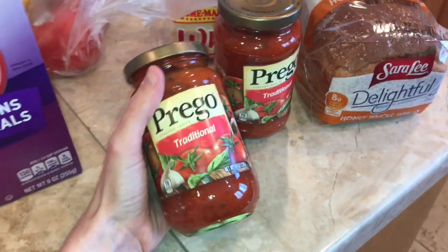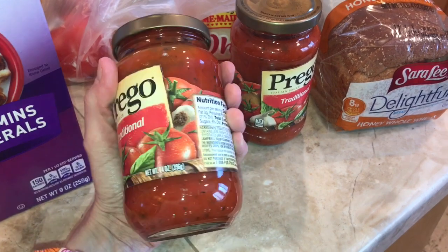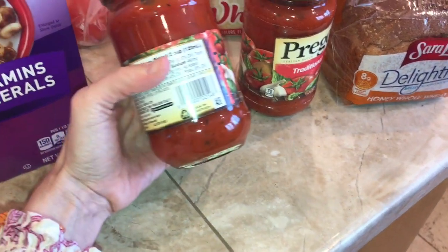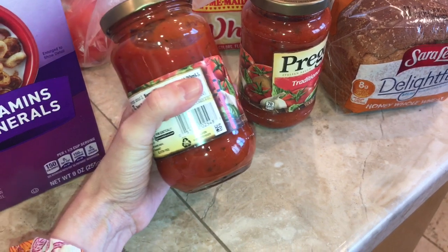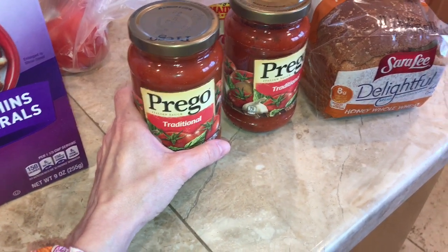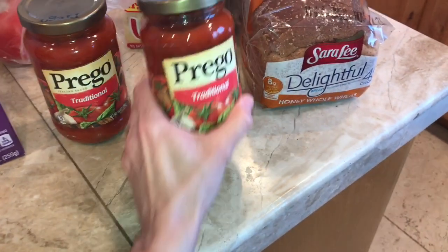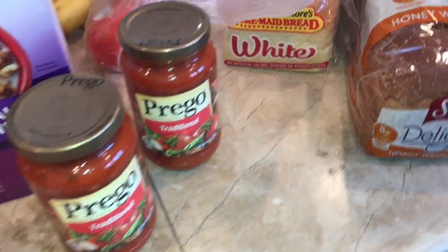Going back to the little sizes, these are the little baby Prego sauces. I just like these little jars because it's just my husband and me, and so every time we have spaghetti, I just use half of this jar, and that's plenty, and then I'll put the rest in the fridge, and then we'll eat it the next week. It's just the perfect amount, and we actually like Prego a lot in the traditional, so it works out great.